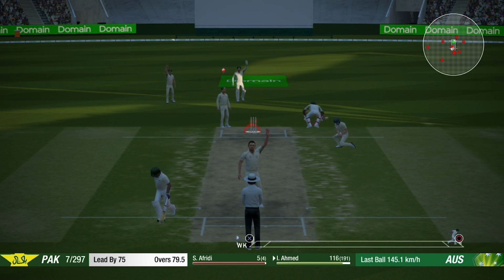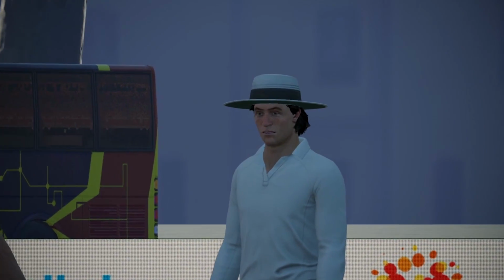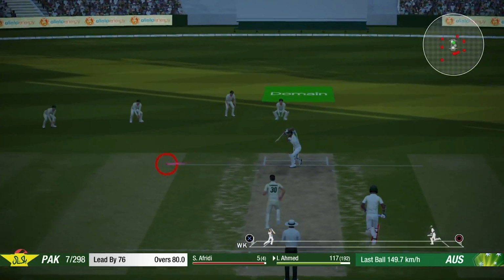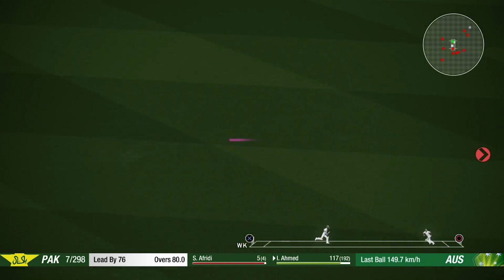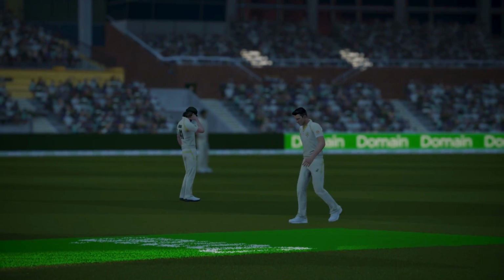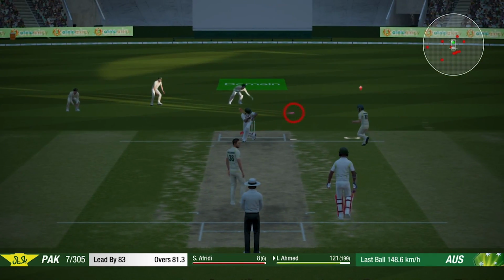Is it out? Last ball before the new ball. Umpire says not out. And so Australia have taken the new ball. And it's going to be Pat Cummins to begin with it. And the first ball of the new ball's been hit for 4. And that's 300 up for Pakistan as well. After 80 overs, Iftikhar Ahmed just continuing about his business.